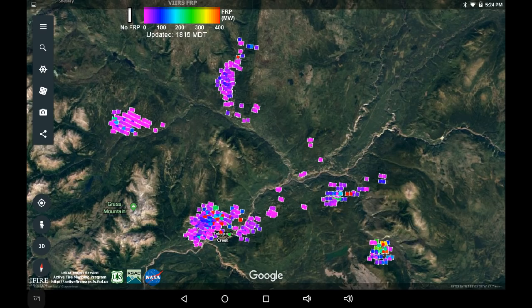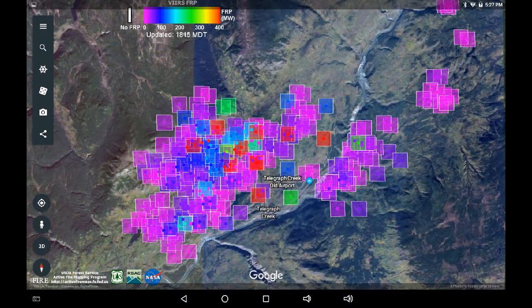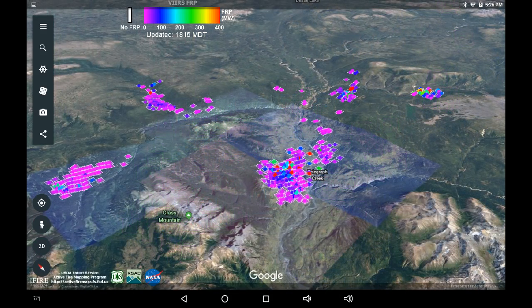We'll zoom into Telegraph Creek, and you can see there really is a random nature to the placement of the hottest infrared being displayed, but it does appear to be concentrated within the existing fire perimeter rather than having all that heat on the fringes and traveling, like we were able to see on the Wild Goose Lake fire as it was moving northward yesterday.